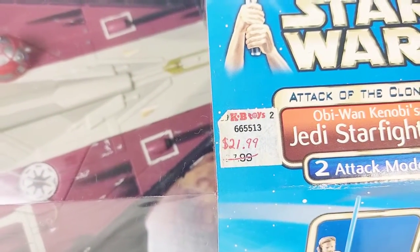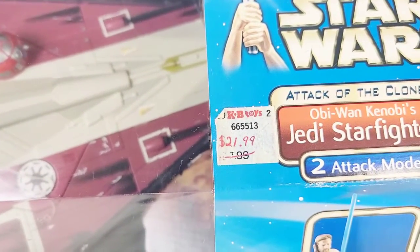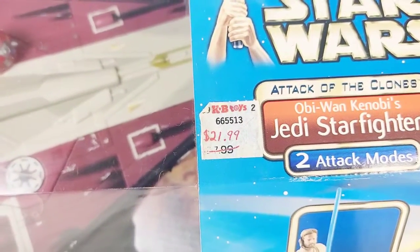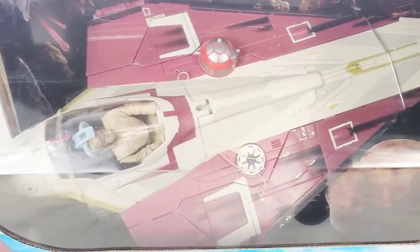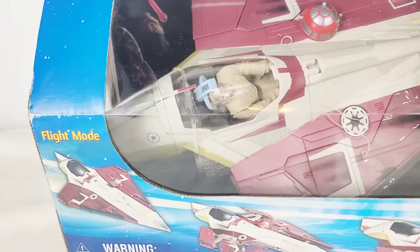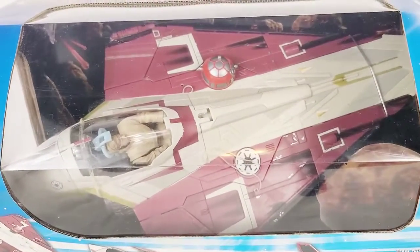I really miss KB Toys. That was a store I went to many times as a kid in my local mall, but unfortunately it closed, as we all know. But man, this brings back memories. Never had this toy as a kid, but I always loved Star Wars, and Attack of the Clones is a movie I have a soft spot for.